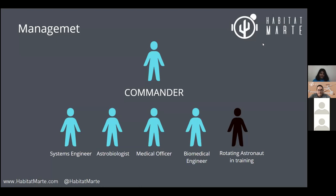Now we have the management. So the crew on board will have a commander. There will be a systems engineer, an astrobiologist, medical officer, biomedical engineer, and a rotating astronaut in training.